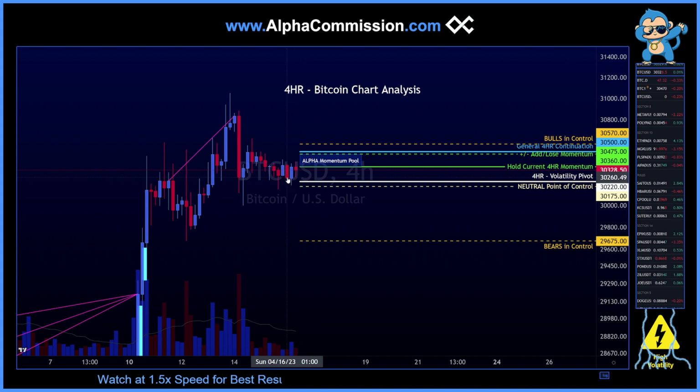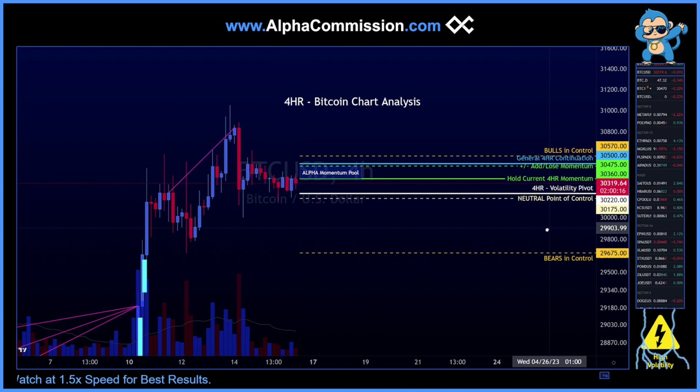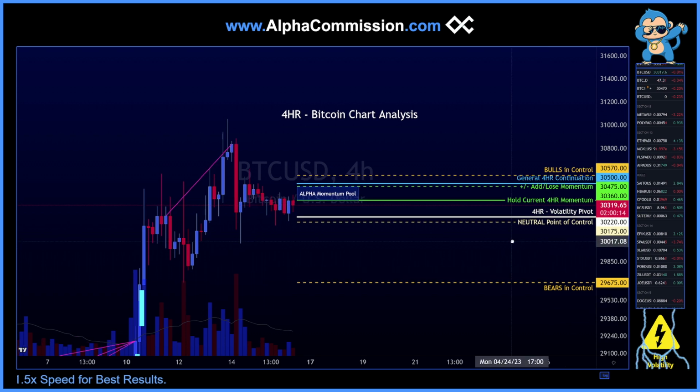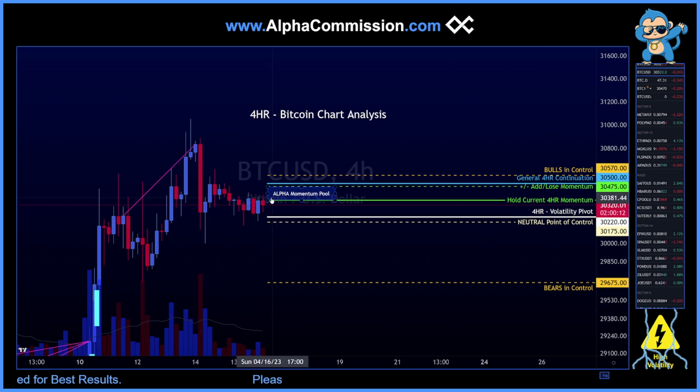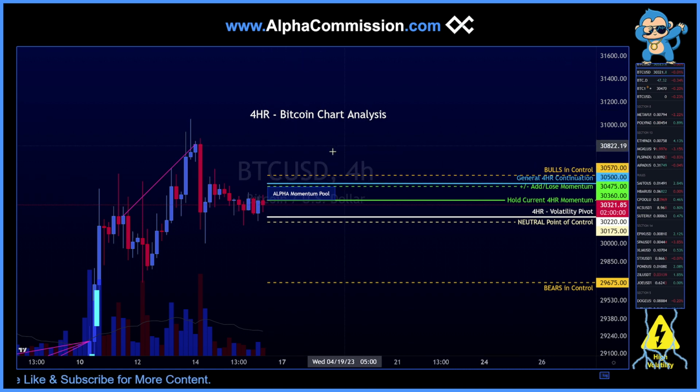volatility pivot under us, and we did ricochet off of the updated neutral point of control on the 4-hour here, which does suggest that we do have a chance to break back into the alpha momentum pool. And what we really want to be is on top of that momentum pool when we have the volatility pivot at our back, and that gives the bulls the best chance to regain control and for us to push forward.